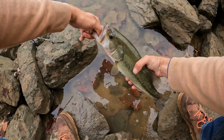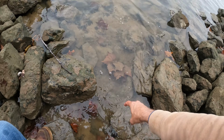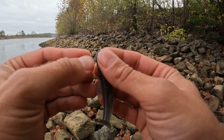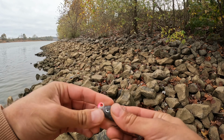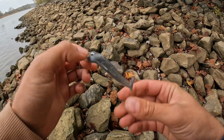All right. Thank you for biting. Off she goes. All right, guys, that did not take very long at all on the Ajax. Awesome little bait right there. That's super cool.